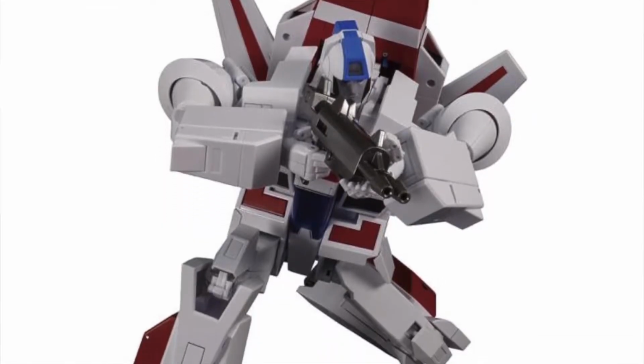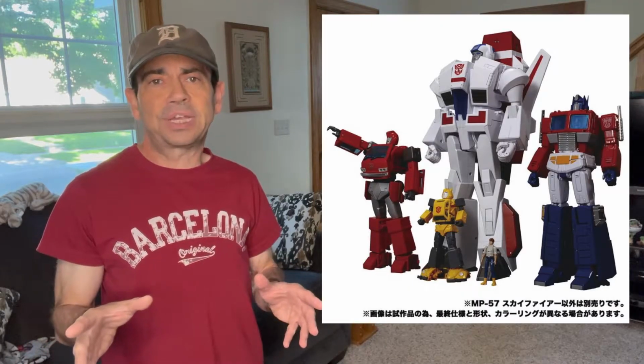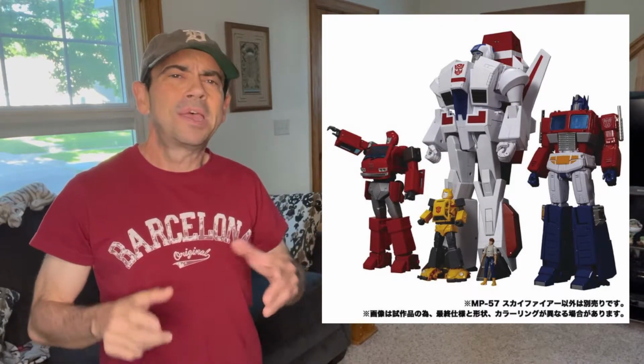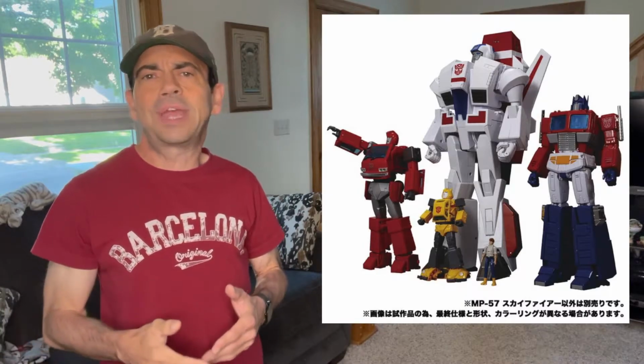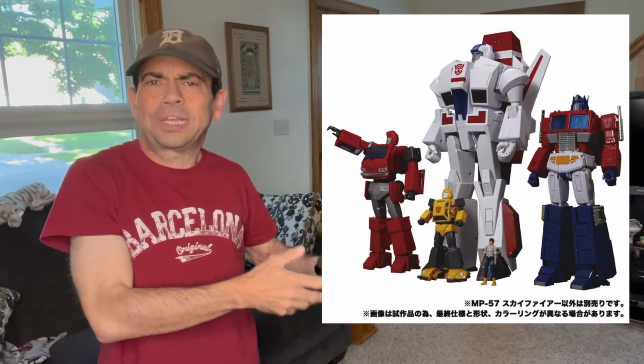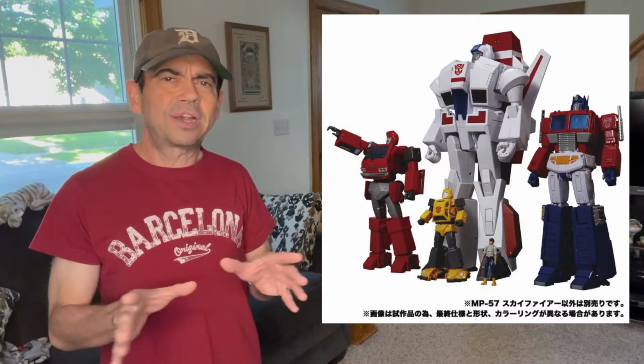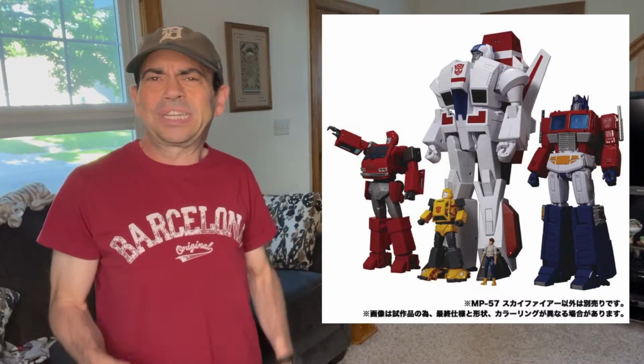Next up we have Skyfire. Yeah, he looks pretty sweet. Now, I'm not a Masterpiece Transformers collector. I used to be, but when they went fully toon accurate, I kind of stopped. I liked the amalgamation kind of looks that they had before, and when they went with just fully cartoon, it just didn't interest me as much.